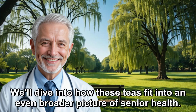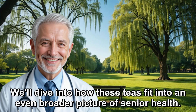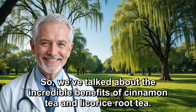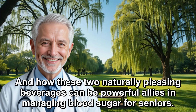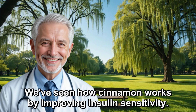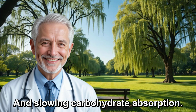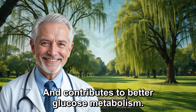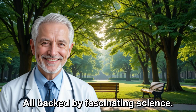Next, we'll dive into how these teas fit into an even broader picture of senior health, extending beyond just what's in your mug. So, we've talked about the incredible benefits of cinnamon tea and licorice root tea, and how these two naturally pleasing beverages can be powerful allies in managing blood sugar for seniors. We've seen how cinnamon works by improving insulin sensitivity and slowing carbohydrate absorption, while licorice root offers its natural sweetness and contributes to better glucose metabolism, all backed by fascinating science.